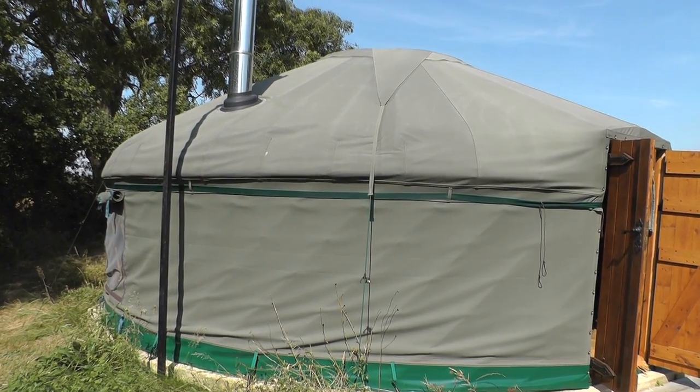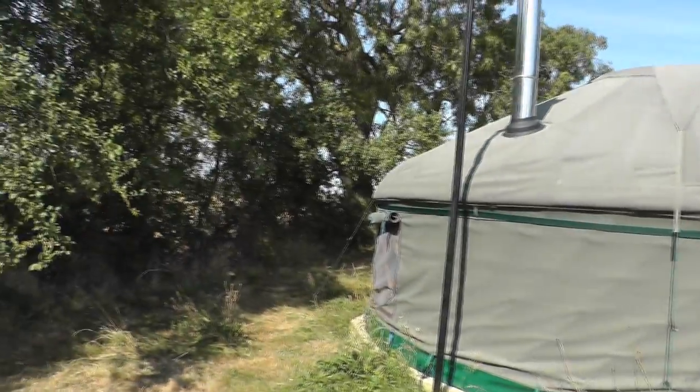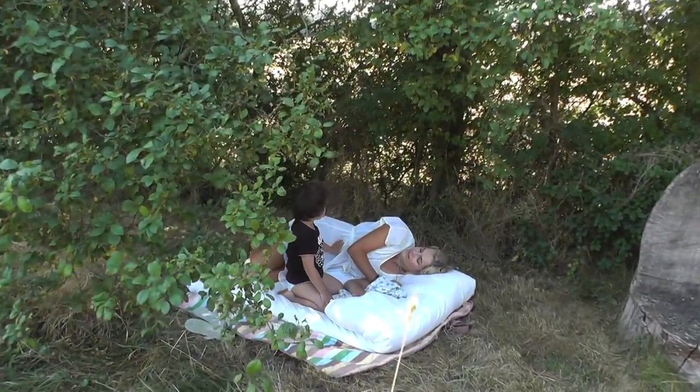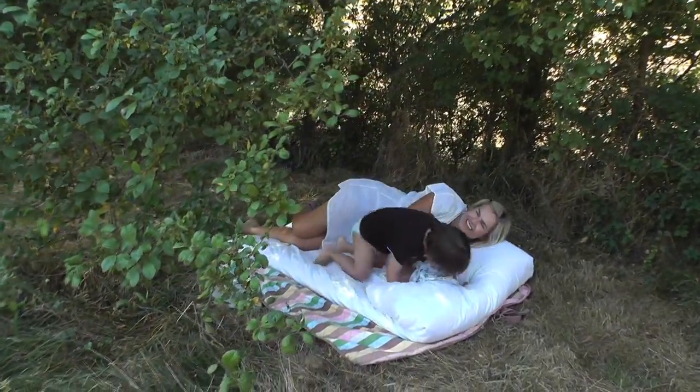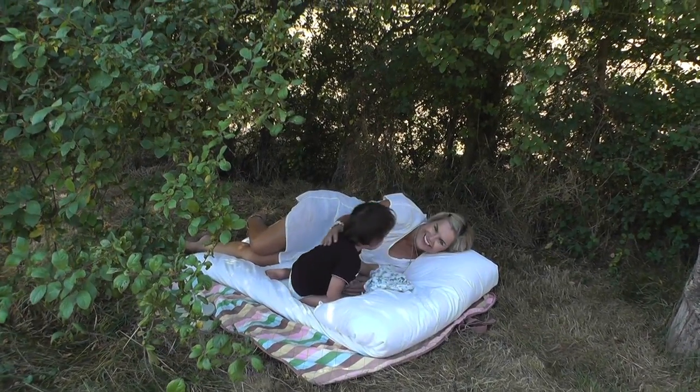So one thing about the yurts is in the daytime it gets really quite hot inside. So it's a bit too hot for Akira to have a nap inside, so they've gone al fresco. It's working really well. Look how sleepy he looks.